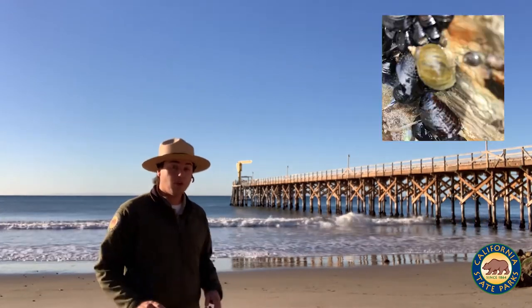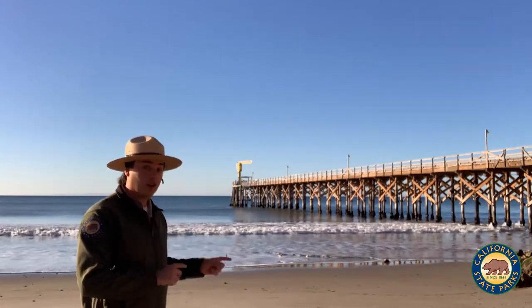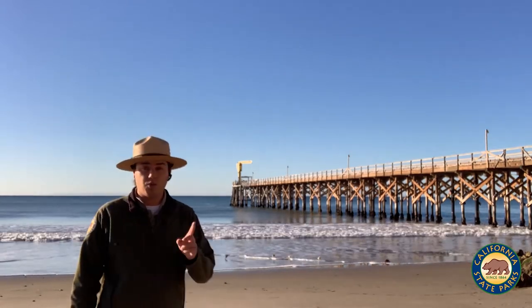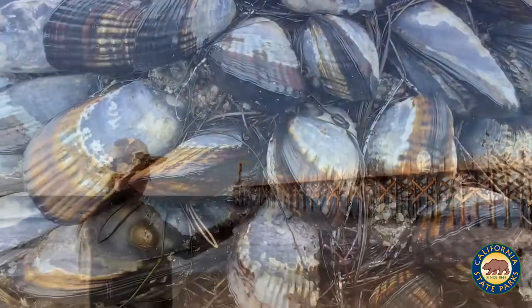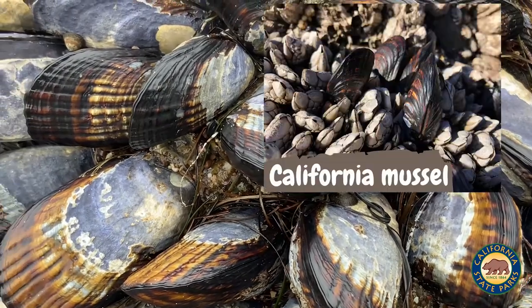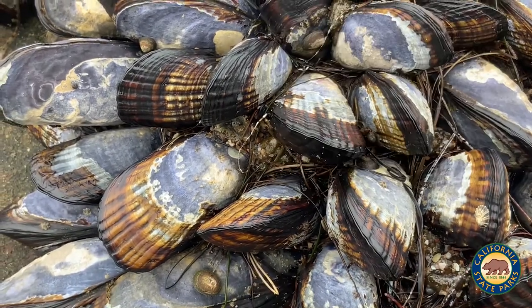And today, we are discovering one of my absolute favorite species. One of the features we're talking about is on this structure. Wow, look, it's the California mussel. This invertebrate species is incredible.